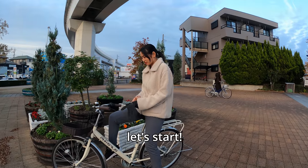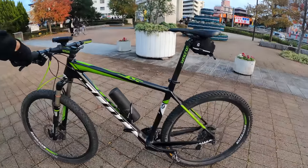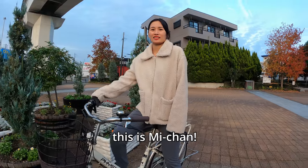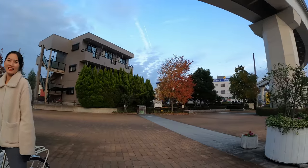Hajimemashou. Iko. It's starting to get a little bit cold here in Japan. So today I'm riding my mountain bike and Thuong-chan's on her Mamachari. All right, let's get going.